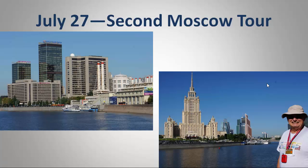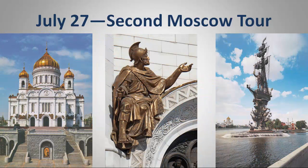On the second Moscow tour, we were along the Moscow River. We saw a lot of new office buildings. Also, we saw a very fancy hotel. If we remember correctly, it is the Four Seasons Hotel now. Then we went on to look at the Cathedral of Christ the Savior.